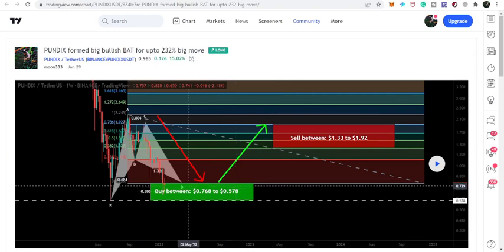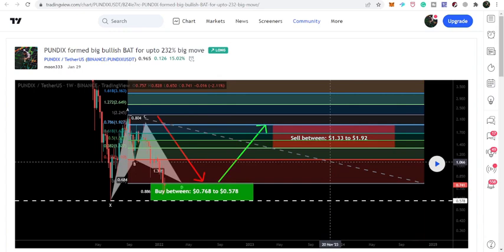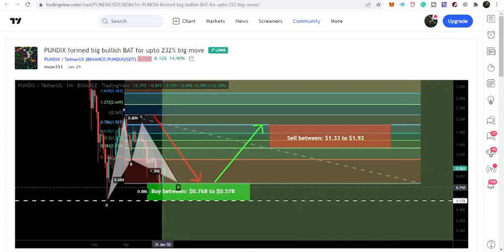And you can see the buying was from 76 cents and goes to 57.8 cents, and the price line was moving at 74 cents. And our sell targets, as per the Fibonacci sequence of this Bat move, were from $1.33 and go to $1.92. Now, after playing the chart, we can see that the price line has reversed bullish. So far, it has rallied up to $1.17 and is very close to hitting these sell targets.